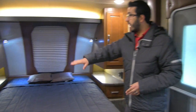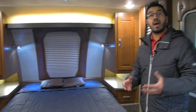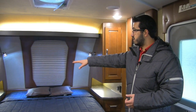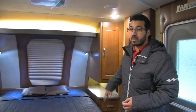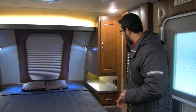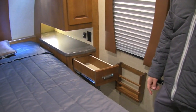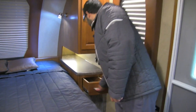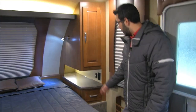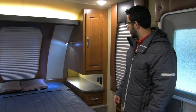Both sides, you have excellent shelving. You can see that going all the way back. So if you have a CPAP machine, there's plenty of room for it to go all the way back, and you still have extra space up front to put your cell phones to charge, a glass of water at night, whatever it may be. Both sides here also have a nice full extension drawer. You can see that. These are slow close. If you saw that, it closes nice and slow. It doesn't slam shut, which is a big benefit as well.